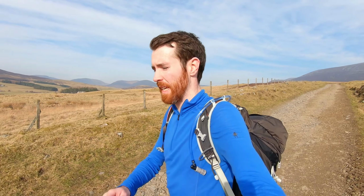Me almost home and dry. That walk back was absolutely so hard, so hard. I think it's about 6 miles, 6.5 miles, just over 10k. Just, oh, legs absolutely burning.